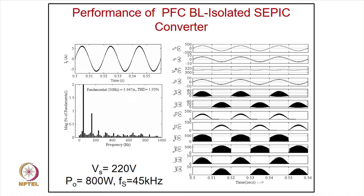We are designing in discontinuous mode so that you are able to get inherent power factor correction with a voltage follower control, but the capacitor voltage is made continuous. These are the switch voltages for the two switches, positive and negative, and the corresponding switch currents. You can see this current is very clean, and the THD is even less than 2%, of the order of 1.95%, for this bridgeless power factor corrected isolated single ended primary inductance converter.